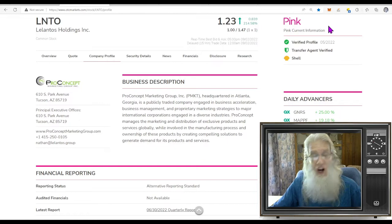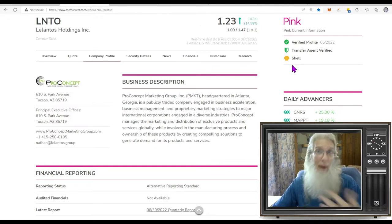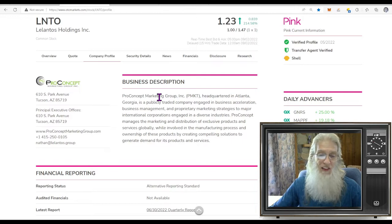She's on the pink tier. She's current. She's got those precious green ticks I'm always telling you to look for. And as I said, she is a shell company right now. She's not in business doing anything, making any money, but she's getting there. Now, this business description is old. This is what they used to be, Pro Concept Marketing Group, ticker PMKT.